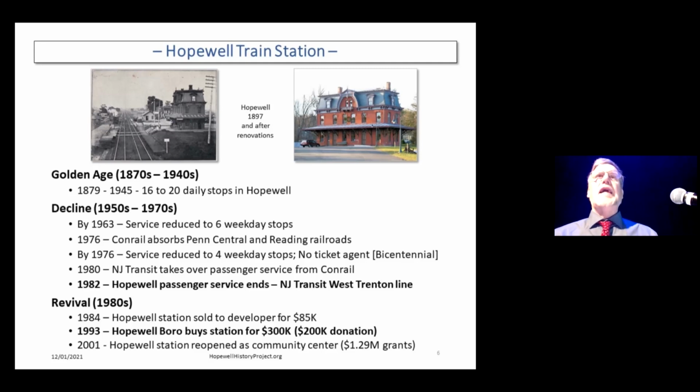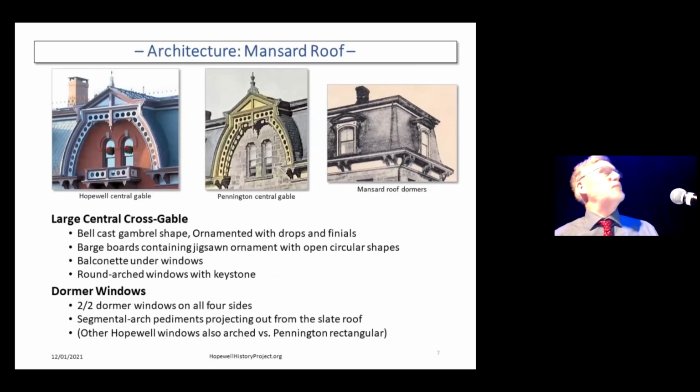And then they had to raise the money to pay for the renovations, and they were successful in raising over $1 million in grants from the federal government and also the state government. So in 2001, the station reopened as the community center, which is what it is today. Okay, next slide. So the architecture.